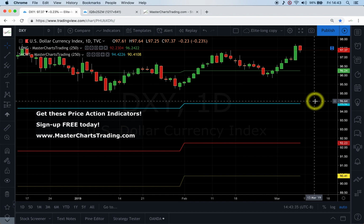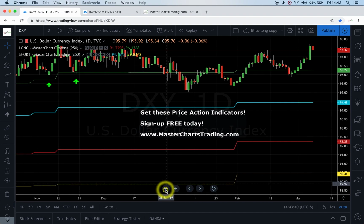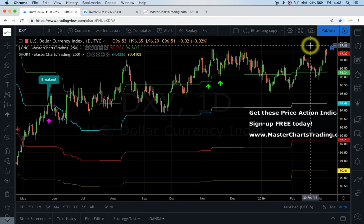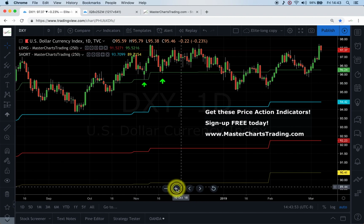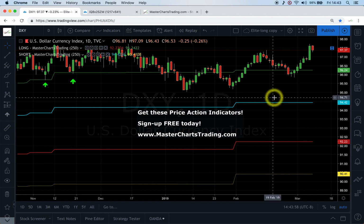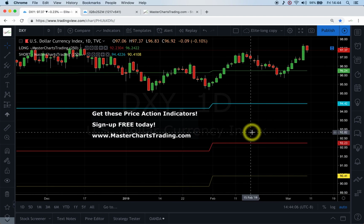Alright, so let's look now at dollar and gold relationships. For now, this looks like a fresh high for the dollar index. Yes, we see a fresh high here. I was looking for a turnaround in the dollar. I'm not seeing it yet, but the way gold has been behaving gives me pause to be long dollar. So I am more interested right now in being long gold.